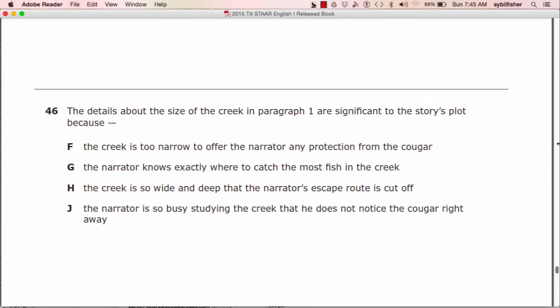Number 46. The details about the size of the creek in paragraph 1 are significant to the story's plot because F. The creek is too narrow to offer the narrator any protection from the cougar. G. The narrator knows exactly where to catch the most fish in the creek. H. The creek is so wide and deep that the narrator's escape route is cut off. J. The narrator is so busy studying the creek that he does not notice the cougar right away.